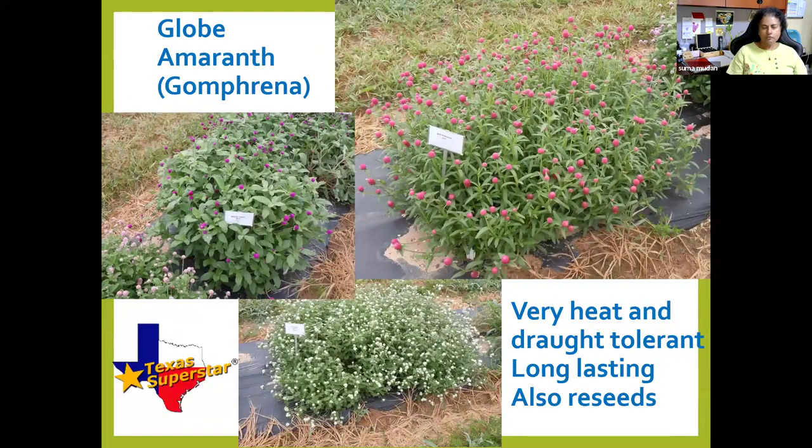And this is Gomphrena globe amaranth, and it is also great in summer. Late fall, early winter, early spring, we have snapdragons, we have pansies, and these take the place of those plants in summer. And Gomphrena also comes in various colors, like purple, pink, and white, so you can mix and match. And it really tolerates drought.